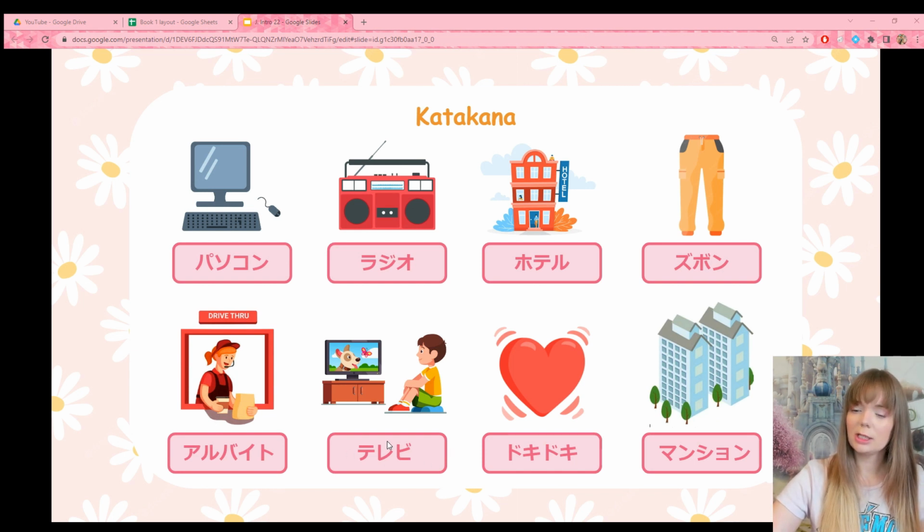The next one is from English. So what do you think? The boy is watching terebi. Terebi, which is short for television. TV, terebi, television.